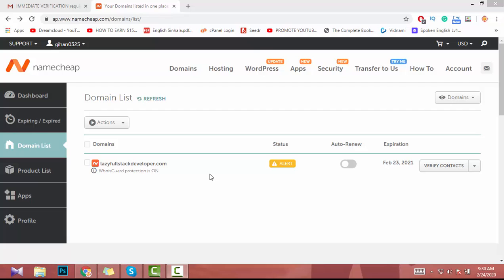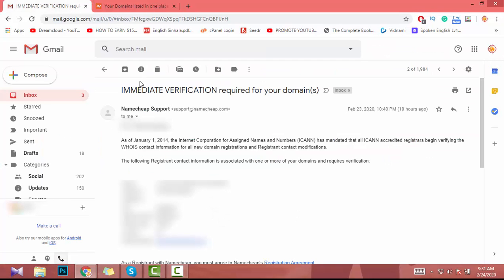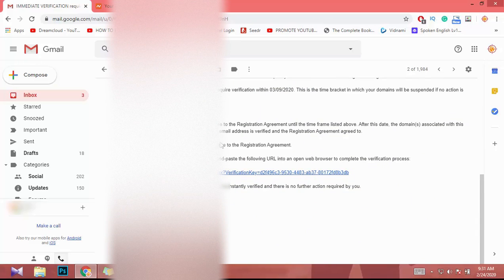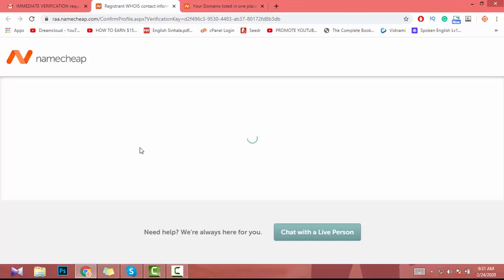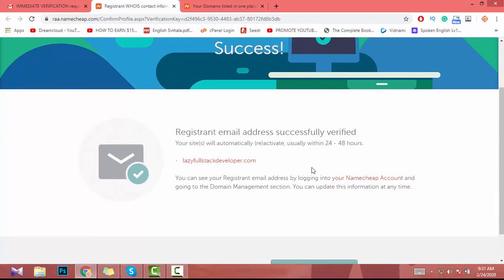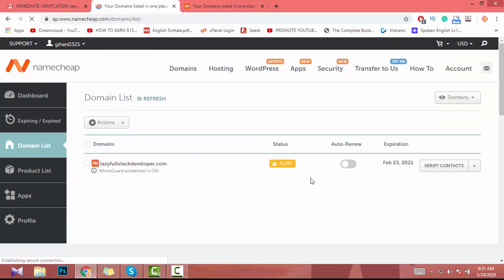This domain should be verified, so let's do it. When you purchase your domain, you will get an email to your registered address, and that email will look like immediate verification. Just go to that email. After that, scroll down, then there is a link, click to verify your email address. Just click on it. Okay, after that I think we are good to go. I will just click here, then I will refresh.